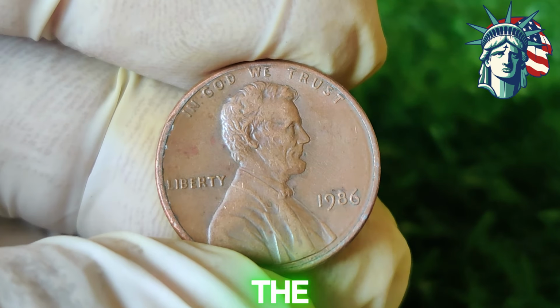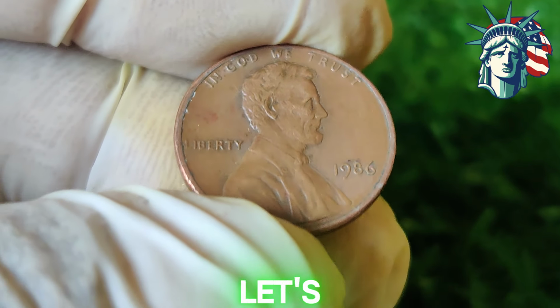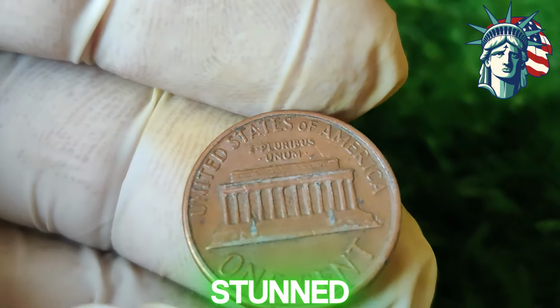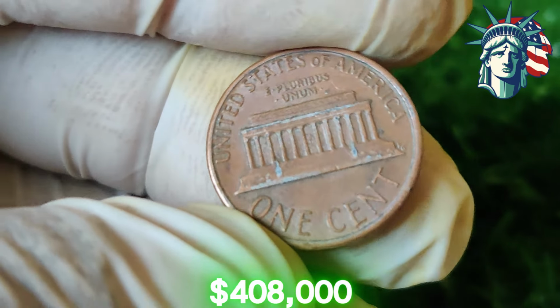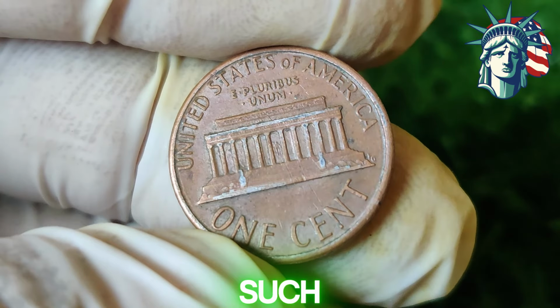Section 3. The $408,000 coin, a numismatic sensation. Now let's talk about the coin. A few years ago, a 1986 Lincoln cent stunned the coin collecting world when it sold for a staggering $408,000 at auction. But why? What could possibly justify such a value?